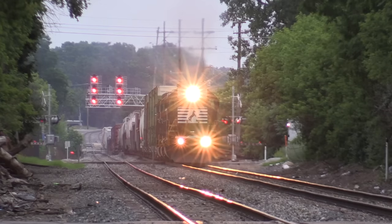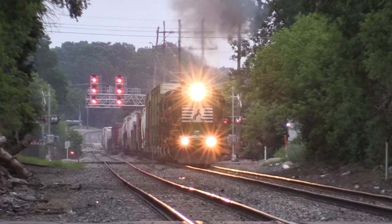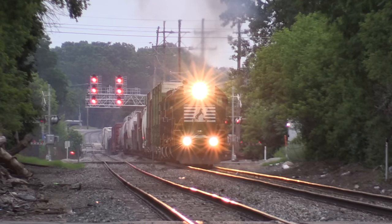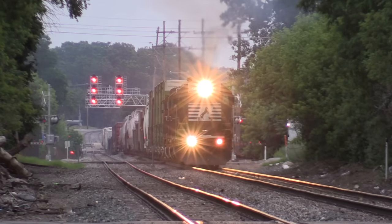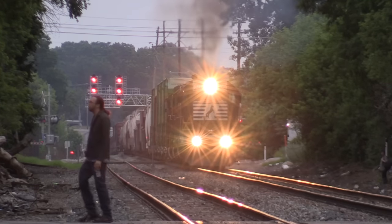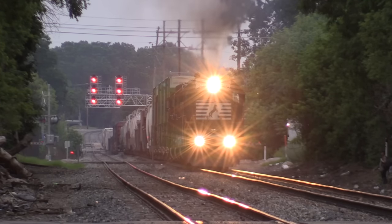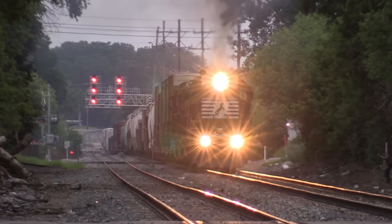Coming out of yard limits in downtown Jackson, B-33 had to tackle Jackson Hill at restricted speed. Though the hill is a mere 0.66% gradient, it was no easy task getting the heavy freight train over the grade while only maintaining 10 miles per hour for most of the ascent.